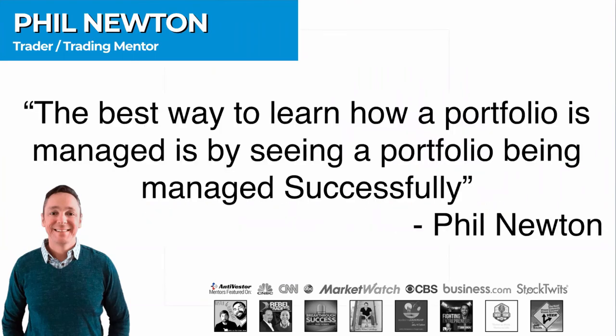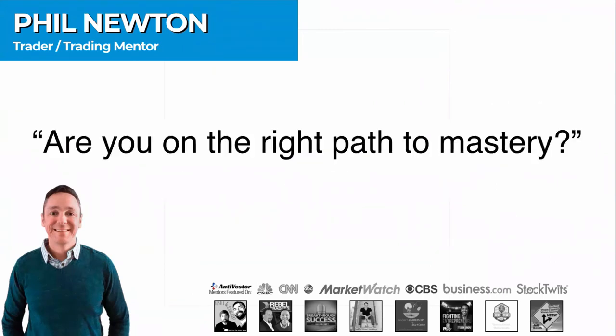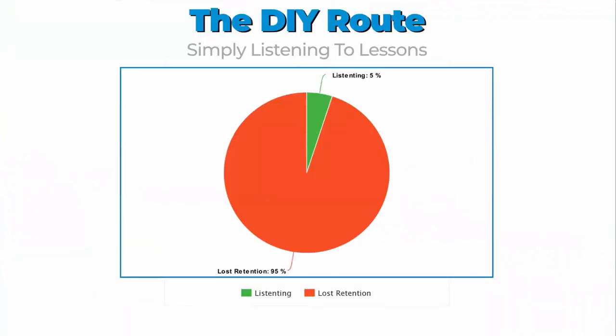So I truly believe that the best way to learn how portfolio is managed is by seeing it being done. But are you on the right path? I'm trying to put some layers on this and doing a little bit of digging around, a little bit of research. Most people go through the do-it-yourself routes, and that's great. It's the route that I went, and looking back on a 28-year career, it is the hard path.